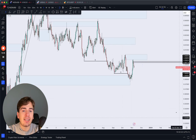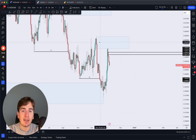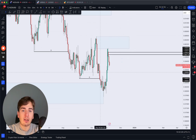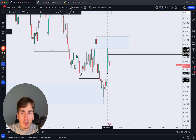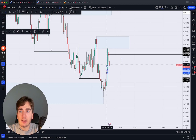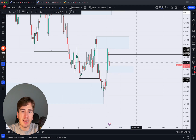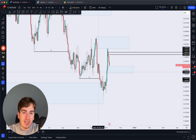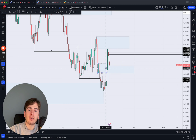Overall, however, from a daily perspective, daily is bearish, and we of course tapped in towards the supply zone. So it could just be that Kiwi dollar is ready to push down lower. The only thing is that we have this area of daily demand situated over here. But again, it's not very significant because it hasn't really achieved anything, right? Except for kind of taking out this buy before the sell, because you could consider this supply to some extent. Not the most beautiful zone, however.